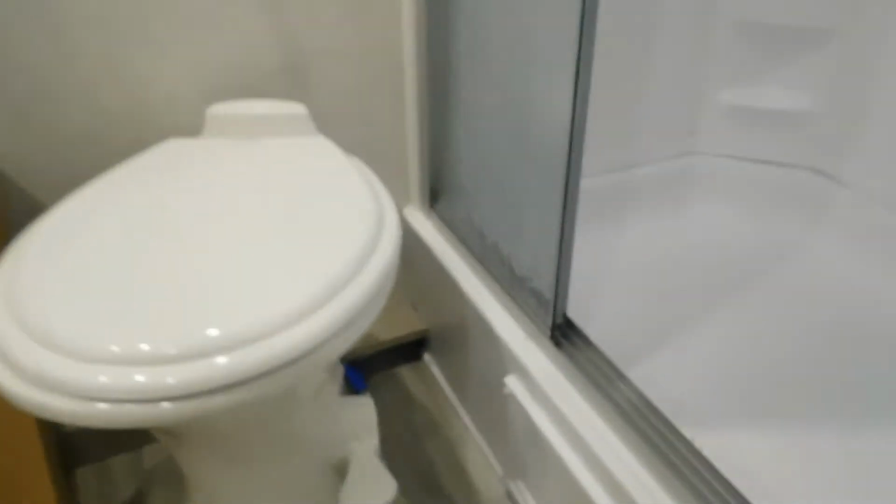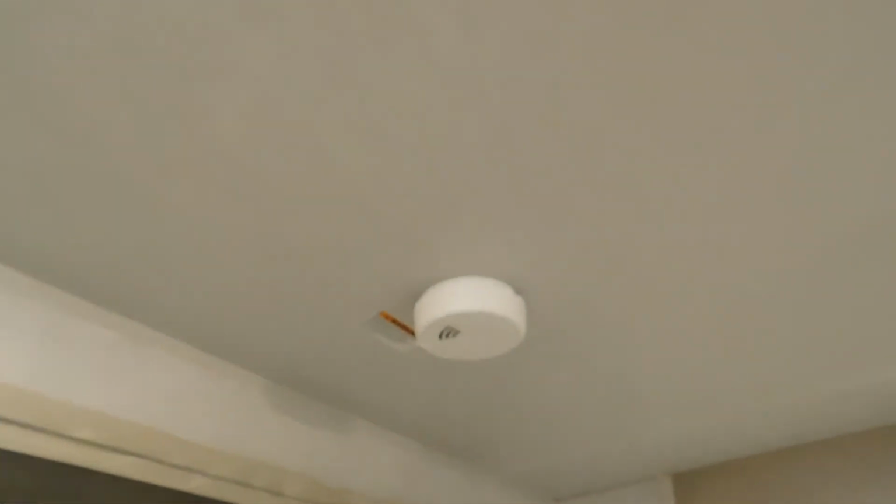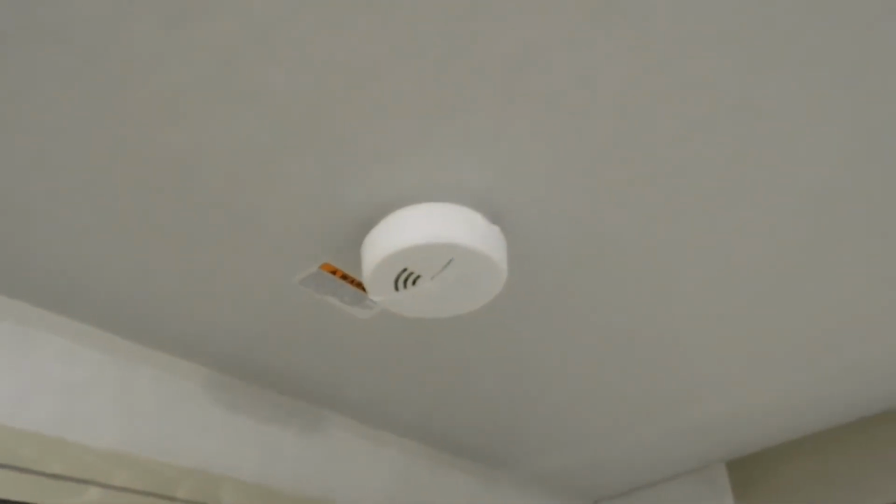Coming into your bathroom here. One thing I do want to mention is this is where your 110 with GFCI reset is. Also, you have plumbing to maintain, just like you would at home. Keep an eye on that plumbing. And the toilet as well. And the ceiling, there's your smoke alarm. And that about covers everything on the inside.